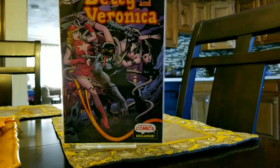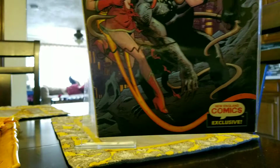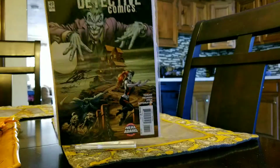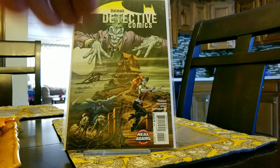Betty and Veronica, I bought this at my local comic book store that I don't go to anymore. It's signed by Adam Hughes, and I do not know who that is right there in the bottom left. It didn't come with anything inside, no certificate, but if anybody knows who that is, leave it down in the comments below.